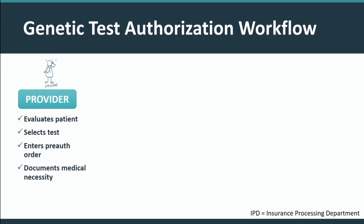So this is what the workflow looks like now. The provider evaluates the patient in clinic. They may determine that a test is needed, and then a communication order is placed in our electronic health record. And then they're required to document medical necessity for the test. And that's it, which is great. And no sample is collected at this point.